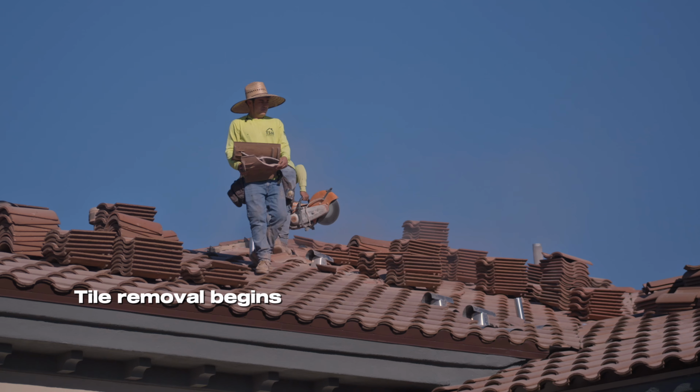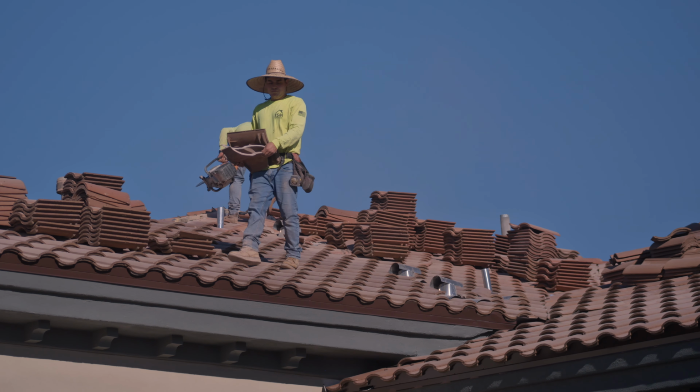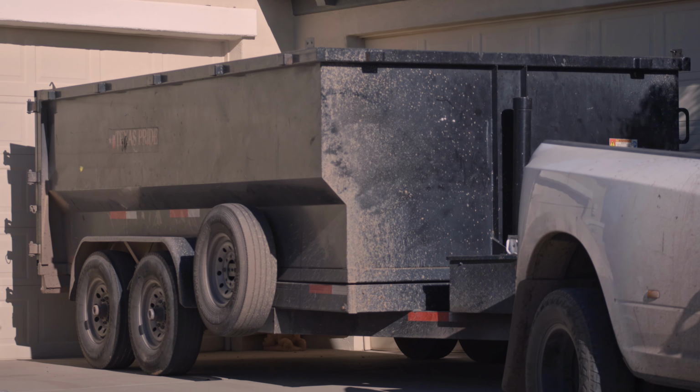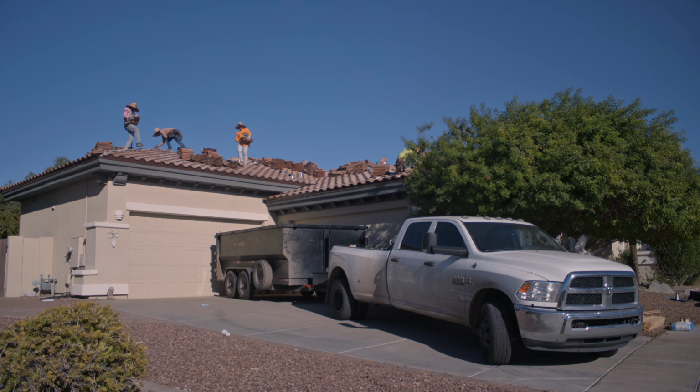Next, the crew's going to pop up, start removing the tile one by one, dumping them into our dump trailer to be removed and dumped somewhere else. That's going to allow us access to the roof to begin tearing off our underlayment, our battens, and getting to work on the rest. This typically takes a day or two depending on the size of the roof. This roof here, 6,600 square feet of roof, took them a little over a day to remove all of the tile, get them dumped and taken out. So this is what you can expect from day one, maybe day two of your new tile roofing project.